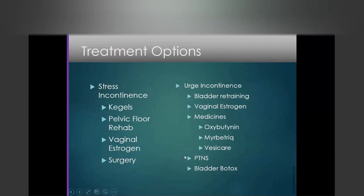For harder cases, there are two other things a little bit more invasive. So there's something called PTNS, and that stands for posterior tibial nerve stimulation. So what that is you have a little nerve behind your ankle bone, and we can stimulate that nerve, which runs all the way back to the bladder, and it kind of resets the bladder so it stops contracting.